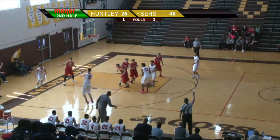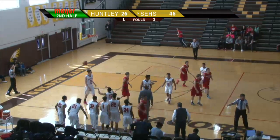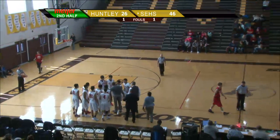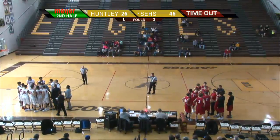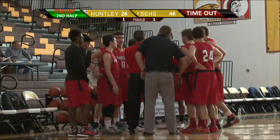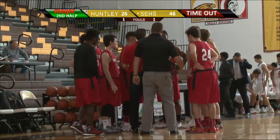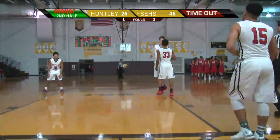Inbound underneath the hoop from Smith. Smith's going to give it to Hankins, and he's going to get it right back. They're going to call a timeout, apparently, and the coach is getting into him. And we have a timeout. I believe it was called by the Storm. Quick in and out for the Storm in that timeout. They're already ready to go.